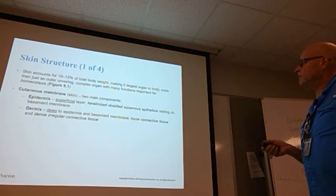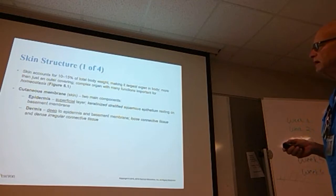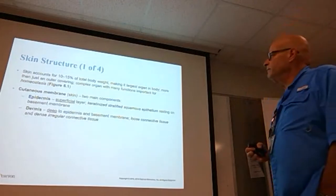It's more than just the outer covering. It is a complex organ with many functions important to homeostasis. And remember, homeostasis is that idea of keeping a relatively constant internal environment.